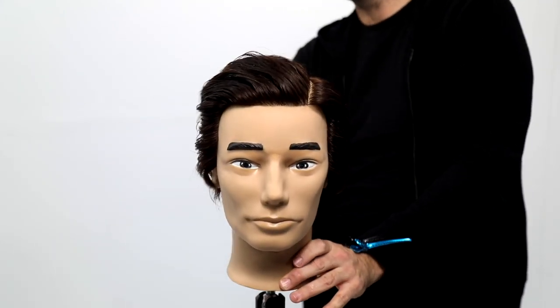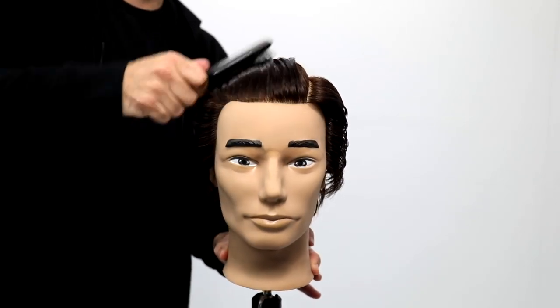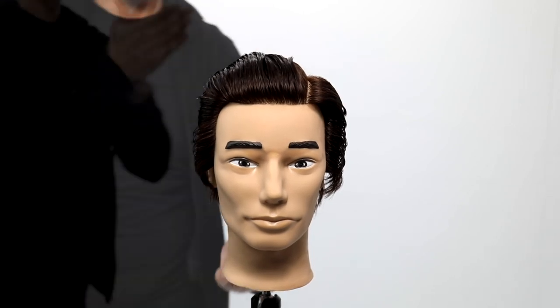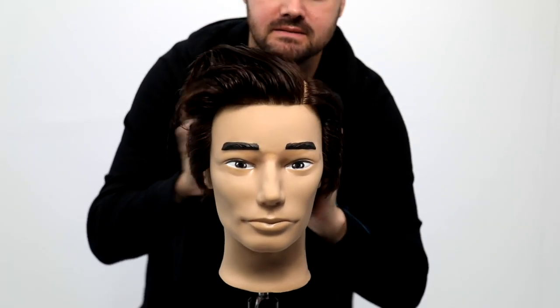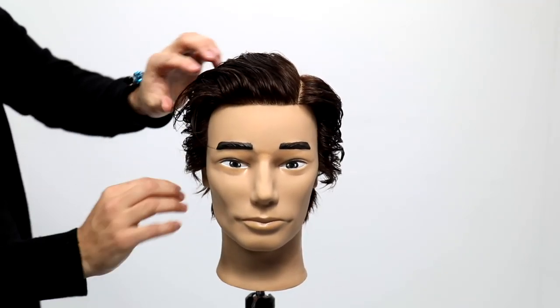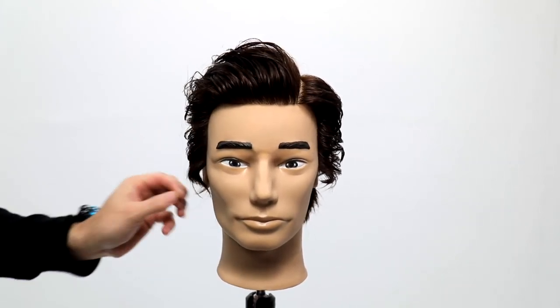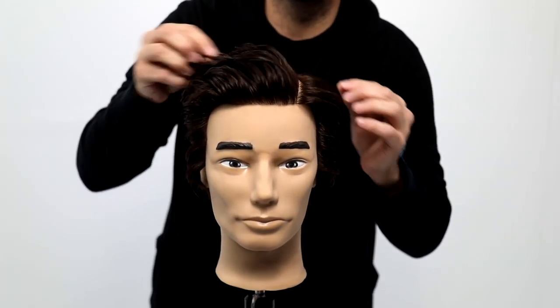I think that's a tip that a lot of people could take with them, is that you don't have to put all the product you're gonna use on your hand right away. Work a little bit through, add a little bit more to your hand. Comb it through, add a little bit more to your hand. That way, you're not getting too much product in one part of the head. So I brush it through, I work through the style, and you can see how it's coming together.